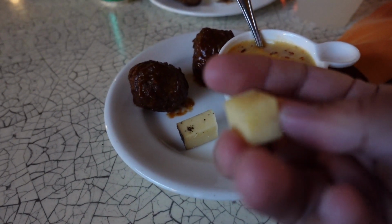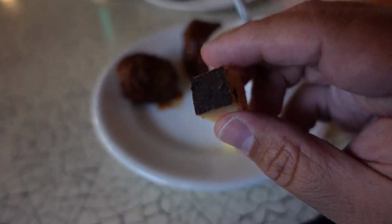So I went ahead and got some of the cheese. I also got a refill of the chowder and the meatballs because they were just so good. Let's give this a try. Look at that. This one you can't really see the espresso, but this one you can. That looks like the espresso rub right there. Let's see how this tastes. It's a very mild cheese. You don't really taste the espresso because I think it's just the rub, but I can taste a hint of lavender. It reminds me of a very mild Swiss. But it's really, really good. Highly recommended.